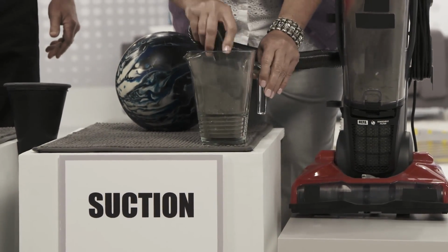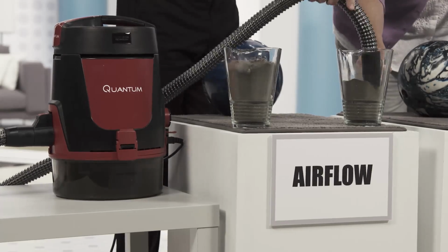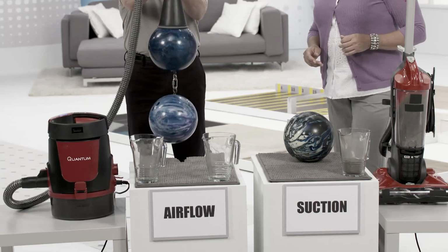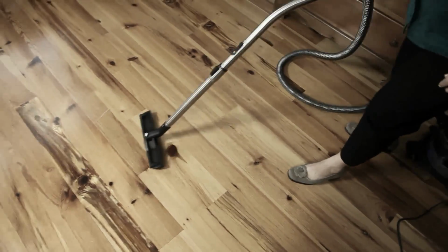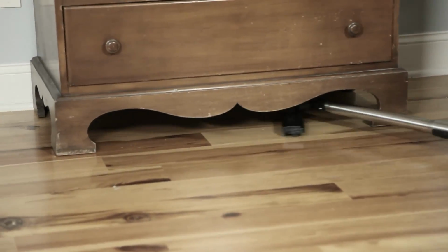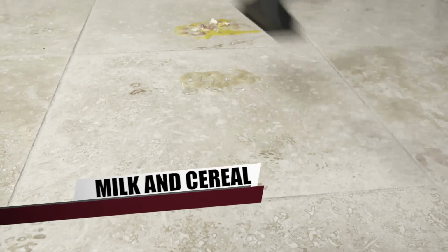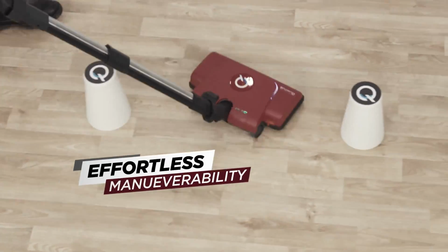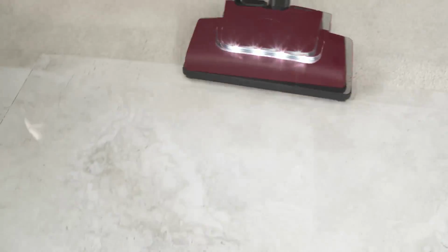Even those expensive, fancy bagless vacuums that claim to never lose suction can't compete with Quantum Vac. Today, we're going to show you that it's airflow that cleans your floors, not suction. Only Quantum Vac pure water filtration cleans as well the 1,000th time you used it as it does the first time. Best of all, the Quantum Vac goes where other vacuums can't. It even picks up wet, messy spills. And it maneuvers easily to clean everywhere and anywhere dirt hides. You've never seen clean like the Quantum Vac.